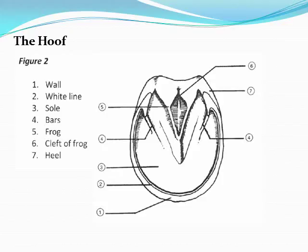Number 2 is your white line. Number 3 is the sole. Number 4 are the bars. Number 5 is the frog. 6 is the cleft of the frog. And 7 is the heel.